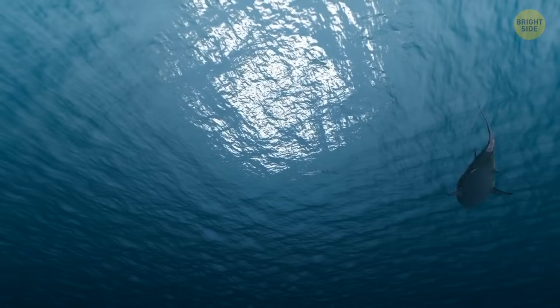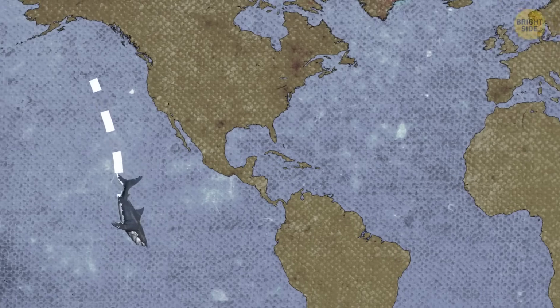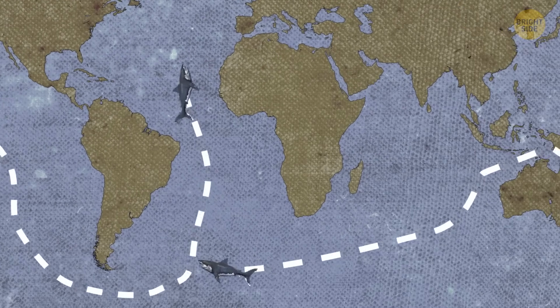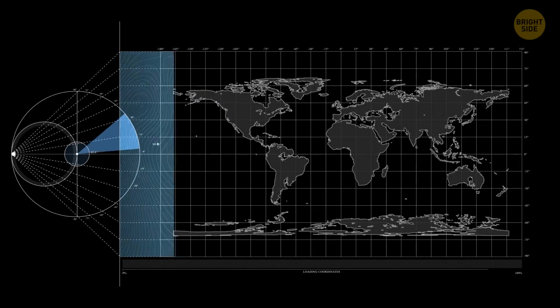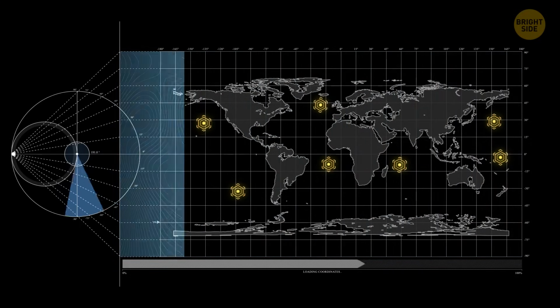Even today, most sharks and marine animals tend to stick to one sea or ocean. The megalodon shark swam freely around the world, moving between tropical and subtropical waters. Megalodon teeth have been found in every continent apart from the freezing cold waters of Antarctica.